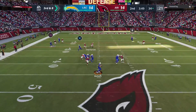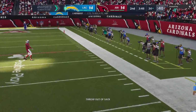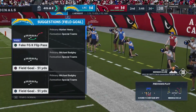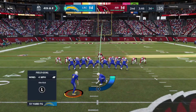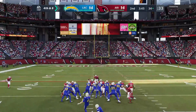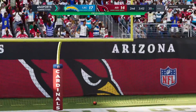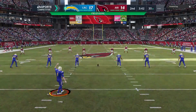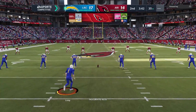Out of the gun, Herbert. Flushed out right. Now they're staring at a 4th down as Arizona's defense does its job. Different pass rushes are designed for different things. Sometimes you want to keep the quarterback in the pocket. Sometimes you want him to flush. I don't know exactly how this one was designed, but they made sure they moved him to his right. He got out of the pocket. Unfortunately for him, he was hit as he tried to throw the ball, and that resulted in an incompletion.